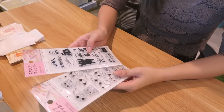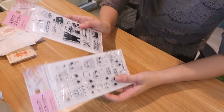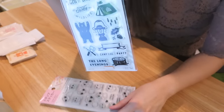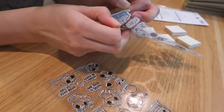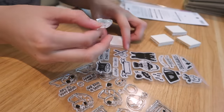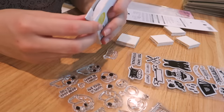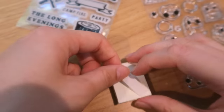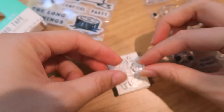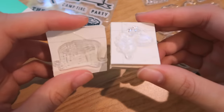I got these stamps yesterday at Daiso when I went to get some shipping labels and other stuff, and these really caught my eye. I really like these guys, especially the leaves. Wait, what? It's not sticky. Good thing I always have double stick tape with me. Okay, it looks pretty messy, but I just hope they work as stamps.